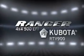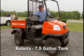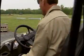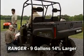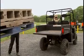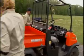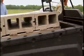Here are more hard-working comparisons. The Kubota has a 7.9-gallon fuel tank and uses diesel fuel. The Ranger uses regular gasoline, just like your small engine equipment, and holds 9 gallons, 14% larger. The Ranger has D-rings inside the box and plenty of tie-down points to easily secure and carry cargo. The Kubota does not. The new Ranger is, without a doubt, the hardest working vehicle.